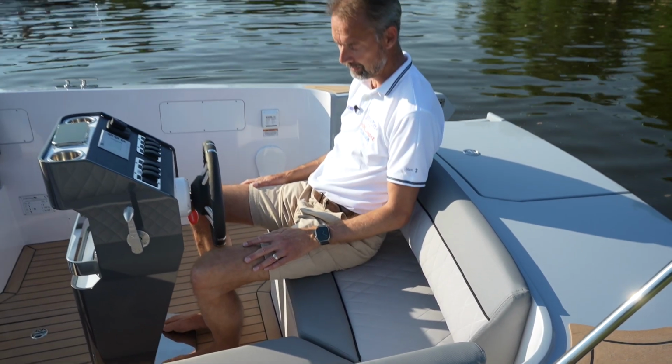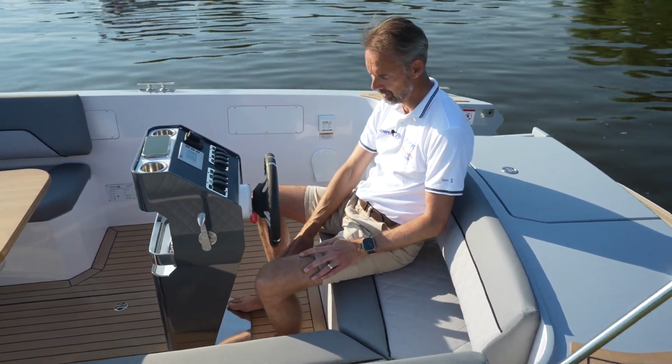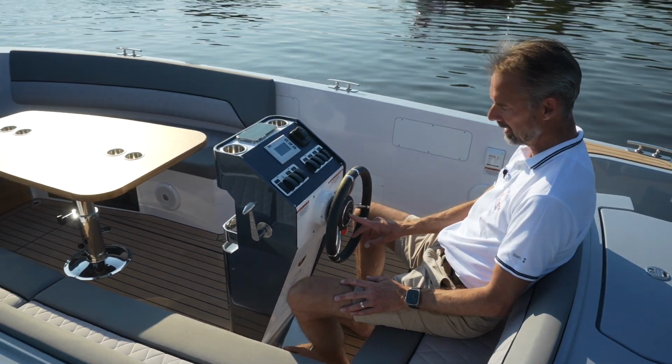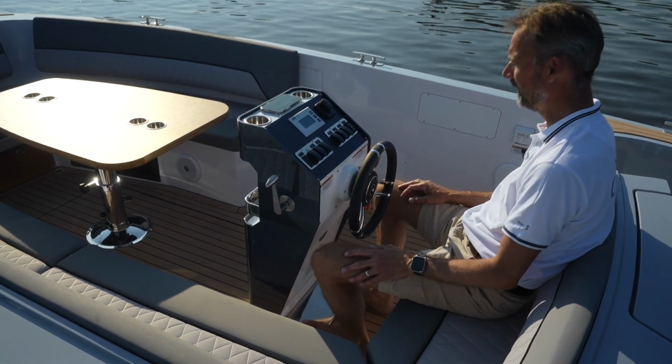There's a footrest here which is slightly angled, made in stainless steel, so attention to detail, high quality materials, a steering wheel with a nice logo, nice patterns in the upholstery.